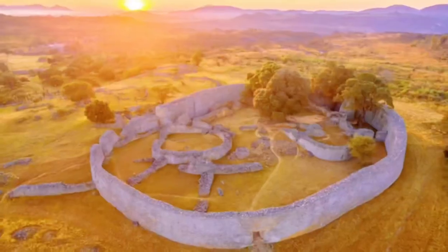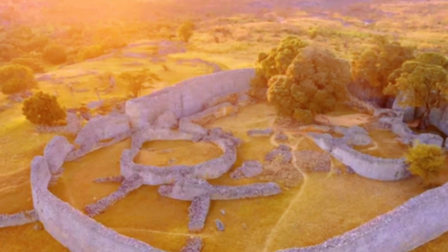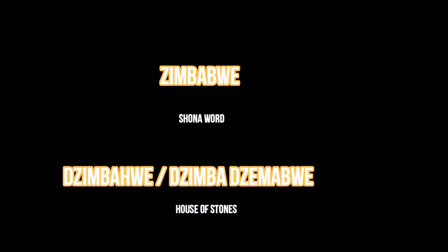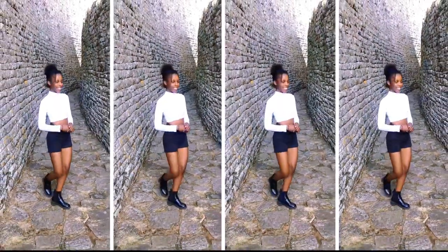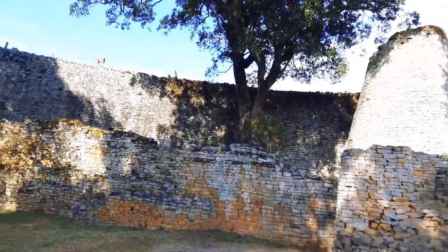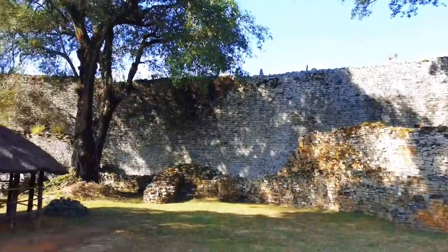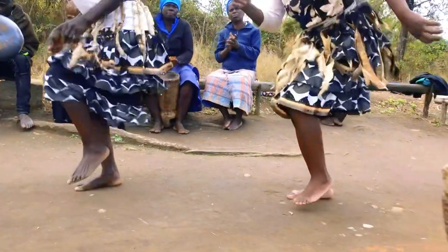Let's do this. Great Zimbabwe is an ancient medieval city in which Zimbabwe derived its name from. Zimbabwe is derived from Chishona Zimbabwe or Zimbabwe, which means house of stone. Built only on granite rocks, the most common rock in Zimbabwe, Great Zimbabwe's architectural design is impressive. It is a testimony of civilization in an African way, which over the years has preserved Zimbabwe's culture and heritage.